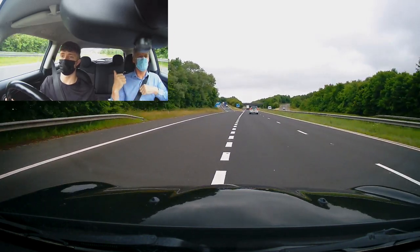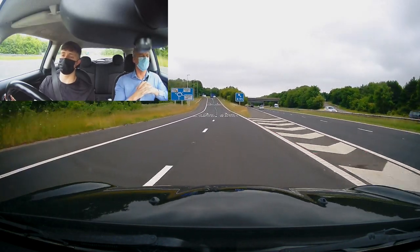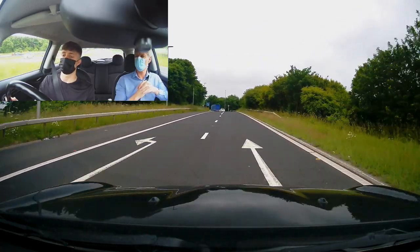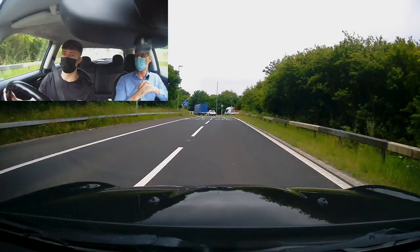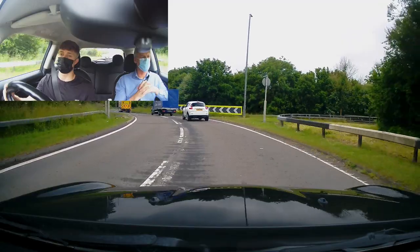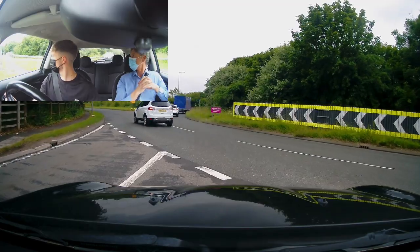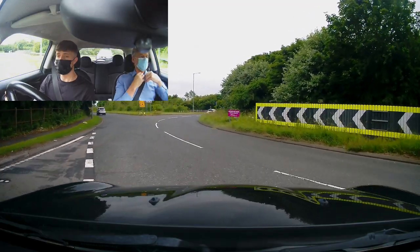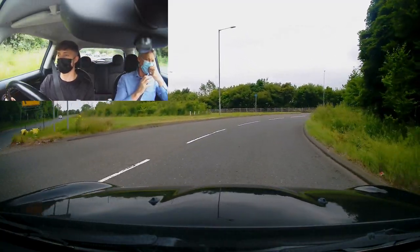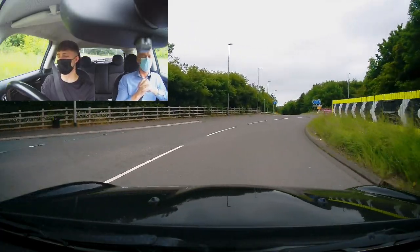Now the last roundabout you've done was far too fast on approach. Still got an indicator on the left. Being a bit aggressive with the gears and the pedals today. It's unusual. Been a bit nervous doing these. Wait, so when am I coming off? Keep going round, it's all the way back round.